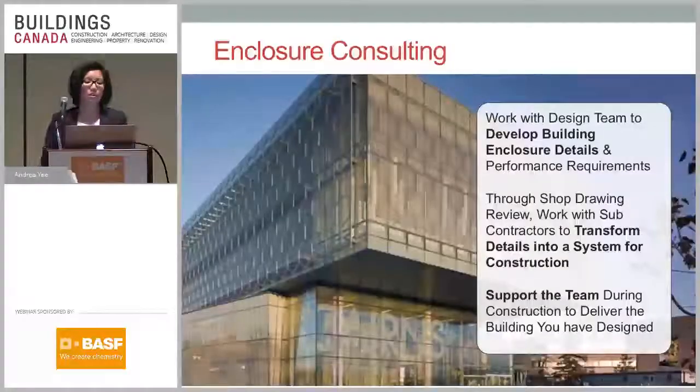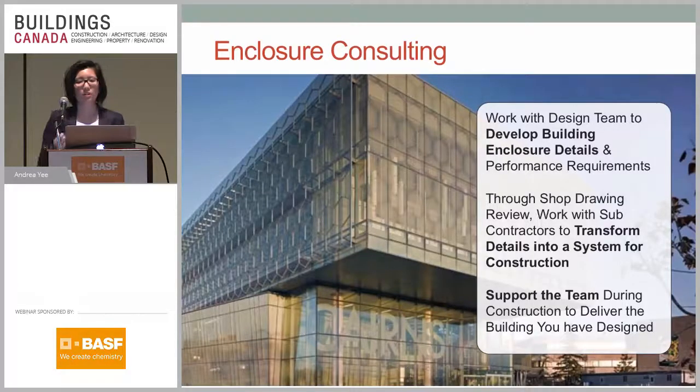The enclosure consultant works with the design team to develop building enclosure details and performance requirements. They'll review shop drawings. They'll help turn the details into a system for construction, or they'll review the drawings from the contractor to make sure that everything's detailed correctly as per the designer's intent, and they'll provide support and design advice to whoever needs it, or to whoever hires them, sorry.